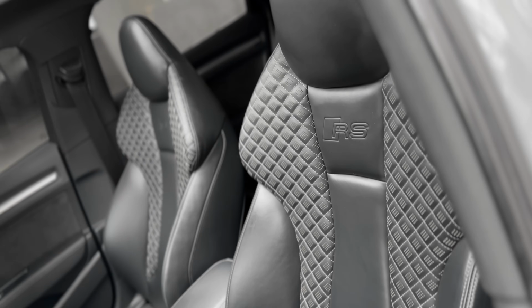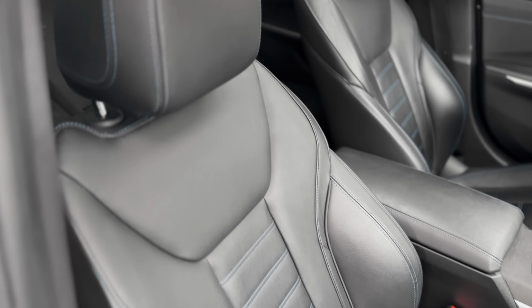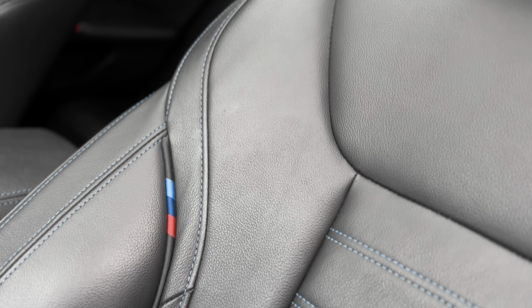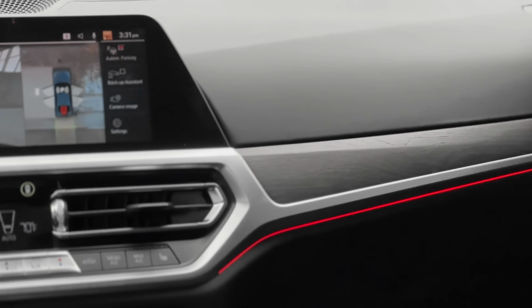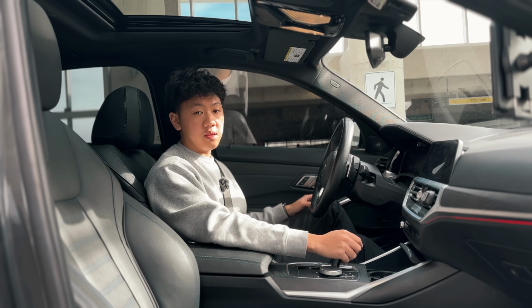The Audi seats feel more sporty, but they're not powered for weight savings. The M340 seats have nice adjustable bolsters, and they still have pretty nice cool blue stitching with little M badges on the seats. The 2022 RS3 now does have a lot more tech though, but it's still missing some stuff that you would get in the M340. It feels a lot more like a luxury car in the M340.